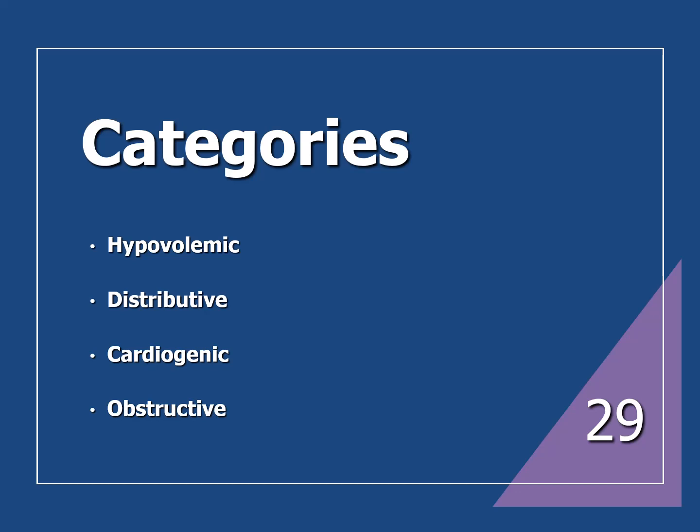Cardiogenic shock is a problem with the heart itself, perhaps an MI. If you suspect cardiogenic shock, be careful when giving fluids. If time allows, get a chest x-ray. There may be poor response to oxygen.